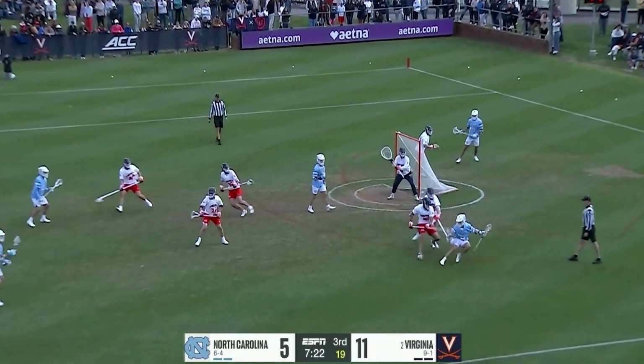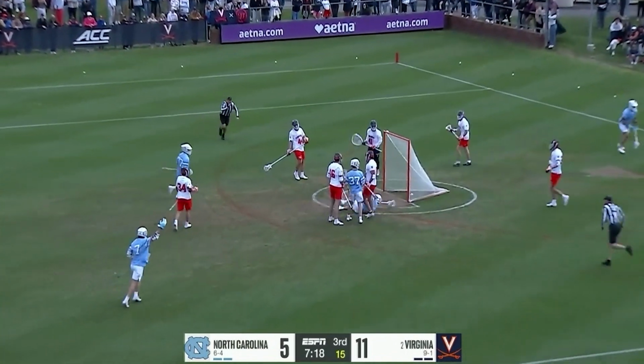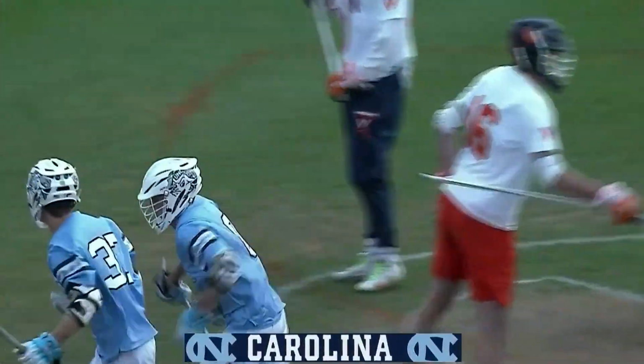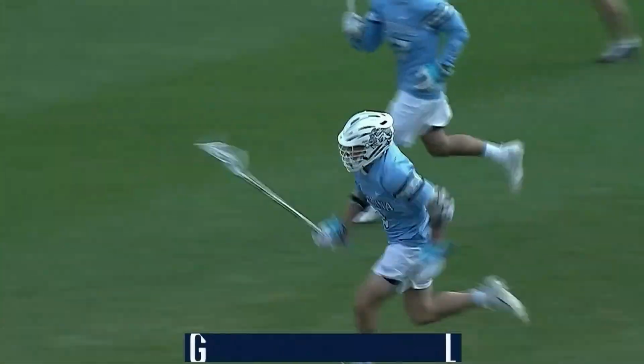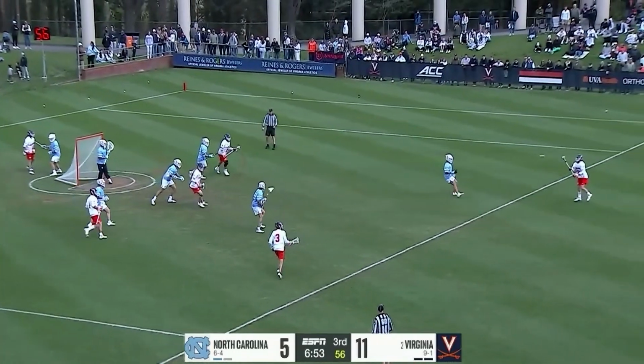Working on Kastner. Now the double. Duffy feeding. And they're going to wave it off. Tillman was in the crease. Oh, that's a phenomenal pass by Owen Duffy. Schellenberger 5 points today.